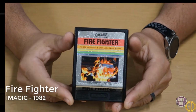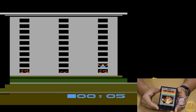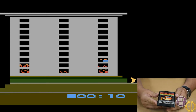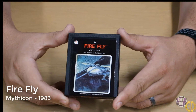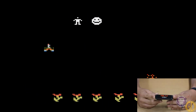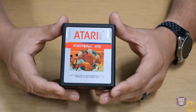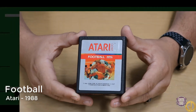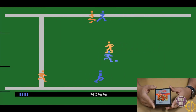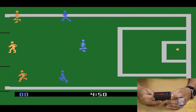Released in 1982 by Imagic, Firefighter is a fun little game where you play as a lone firefighter trying to put out a building fire in order to save the people inside. Firefly was released in 1983 by Mythicon. In this Space Invader style game, you actually take a side-scrolling approach to the genre to continue through the game and reach the end. Released in 1988 by Atari, Football is more accurately a soccer-style game. You play the game as part of a 3-person team going head-to-head with the opposing team until the time runs out.